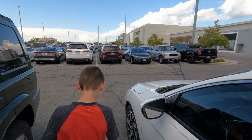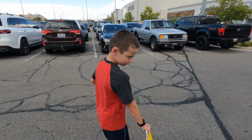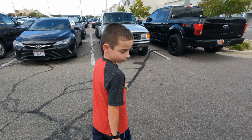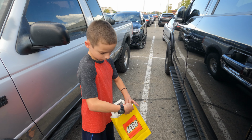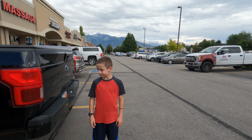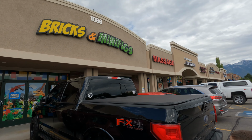All right, there's our truck. Let's go ahead and head on home. Unless, of course, you want to go to Bricks and Minifigs. Well, I'll try. You'll try? No, do or do not. There is no try. Let's do it. No argument from you, right? Okay, all right, let's do it. This is kind of a mandatory stop for us, isn't it, Jimmy? Here we are, Bricks and Minifigs, South Jordan, Utah. Let's go ahead and go inside.